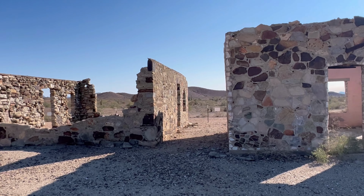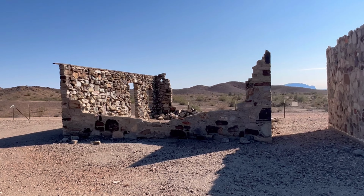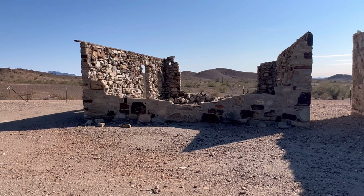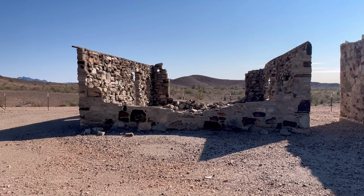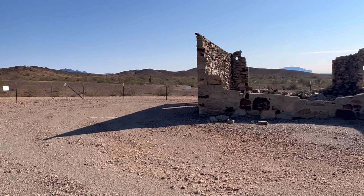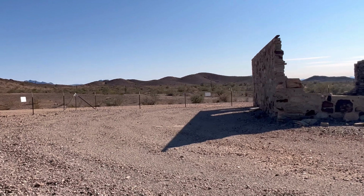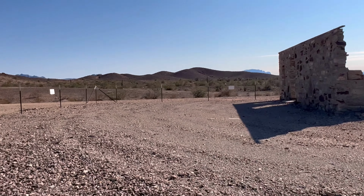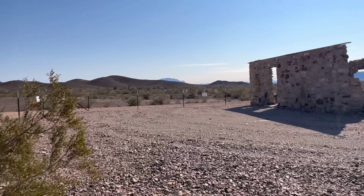Oh, it's two buildings. Yeah, I did hear something referred to as the cabin and then a workshop. Man, what a shame though, it's crumbling that bad. They do have a fence all the way around to keep people from probably going in and vandalizing it, which is obviously a good reason. I don't know why people would do that, but they do it all the time.